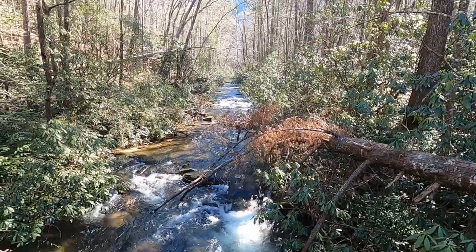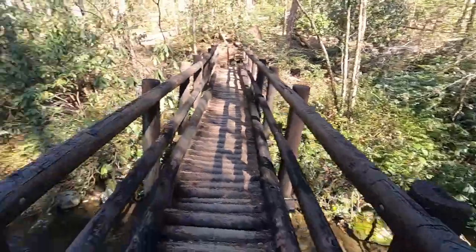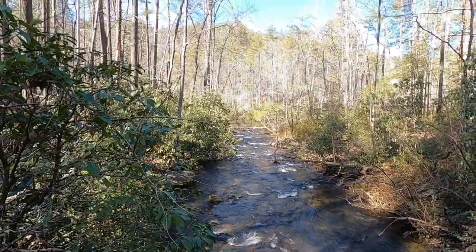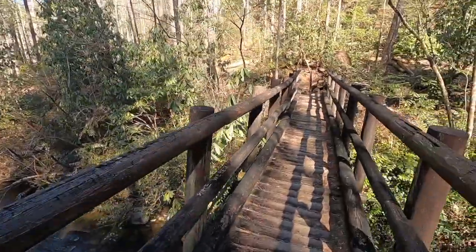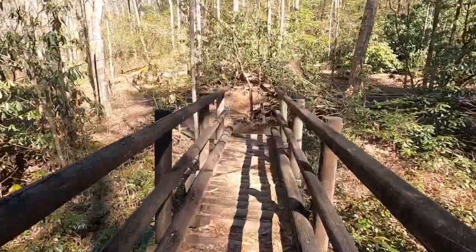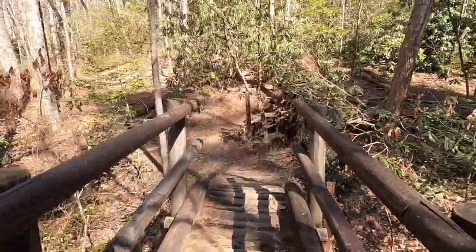This is a beautiful creek coming in here. Just gorgeous. Wow. Amazing. This trail has just been a blessing to hike. It's just been so beautiful.